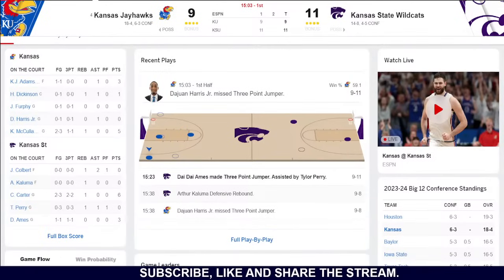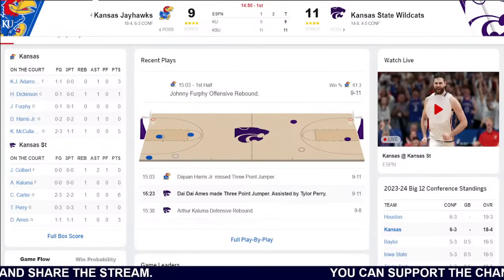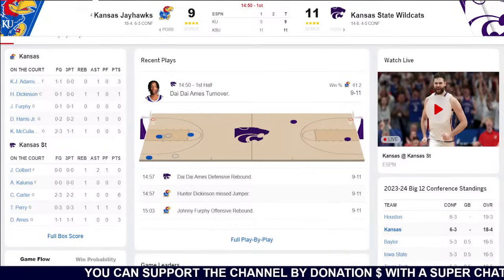Almost 5 minutes in. Here's Furphy with the ball. He'll drive inside, but lost it. Got it again into the corner. Harris for 3. No. Rebound to Furphy. Knocked away by the Cats. Picked up by Dickinson. Little short hook is no good, and here comes K-State up 11-9.